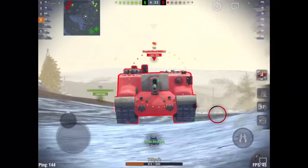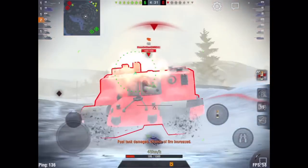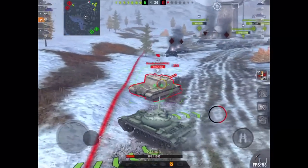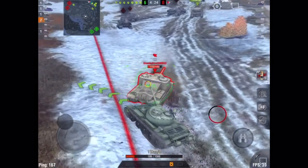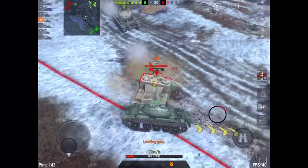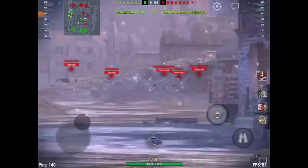I move up. I just have to flank him. Because of bad handling, I don't hit the gun plate which I was trying to. Instead I hit the very thick armor next to the gun. I get behind, and now he's in big trouble. Yep, that's the end of that game, and we're on to the next one.